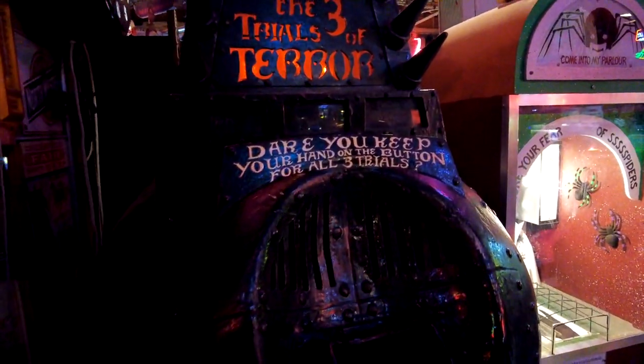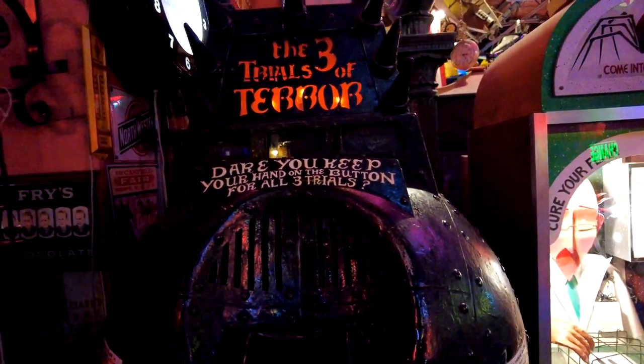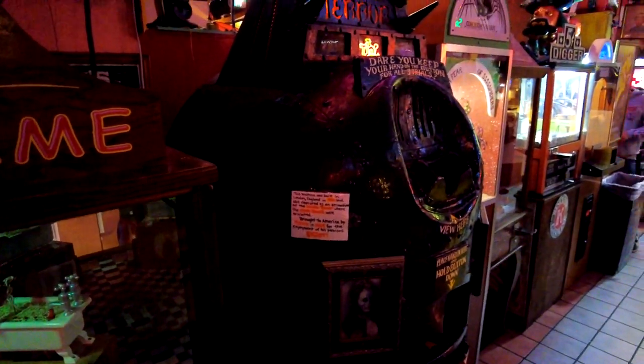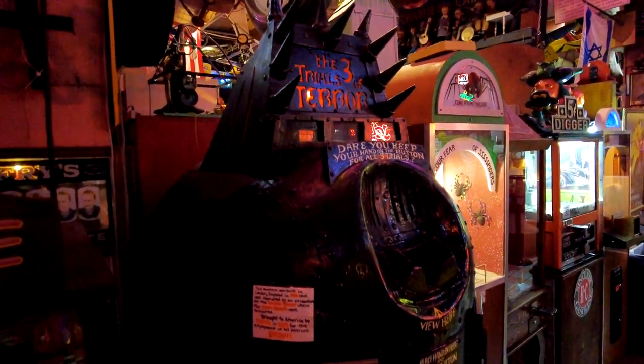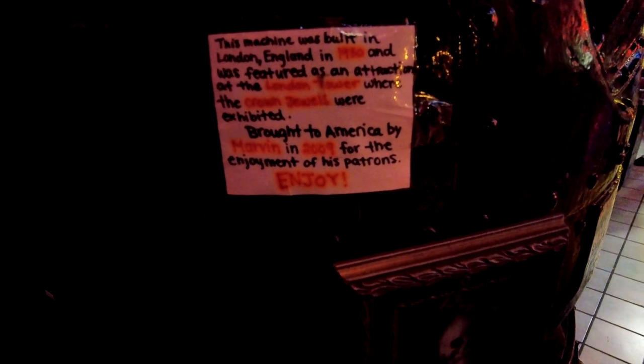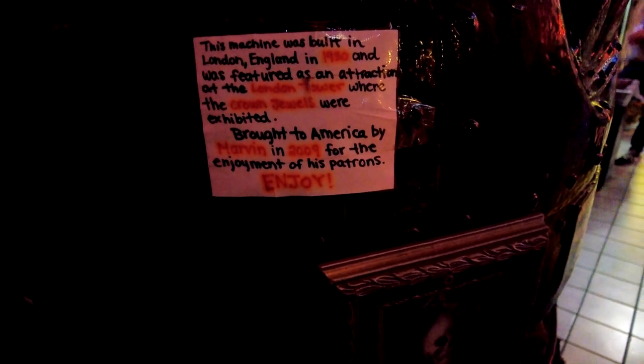This is one of my favorites. We have to do this again. This is the Three Trials of Terror. And just the look of this machine, this creepy looking thing, it's got spikes on the top. There's a grate and it's all got rivets and looks like it's metal and everything. And I believe this machine was built in London, England, and it looks like 1930 and featured as an attraction at the Crown Jewels, where the Crown Jewels were exhibited. Brought to America by Marvin in 2009 for the enjoyment of his patrons.